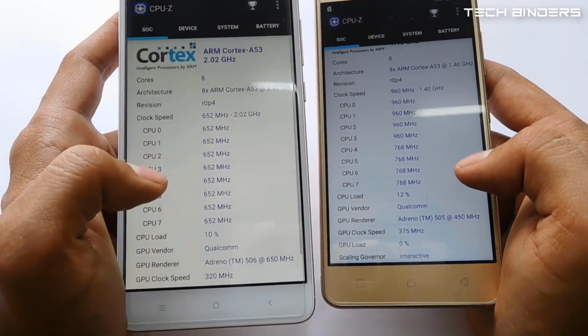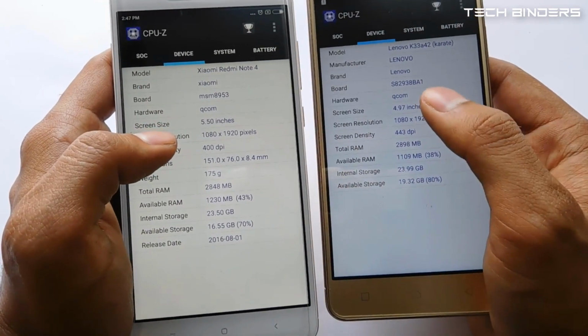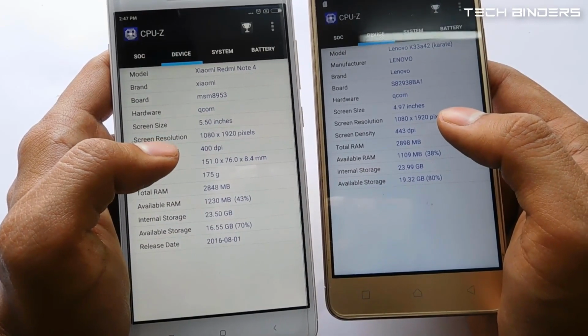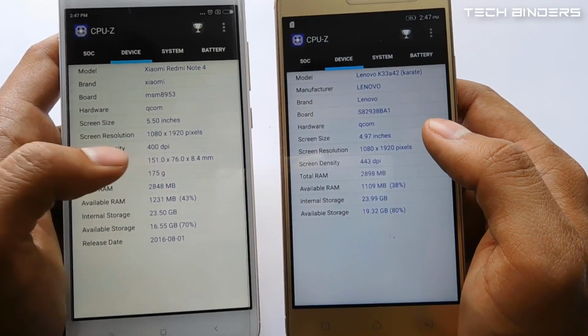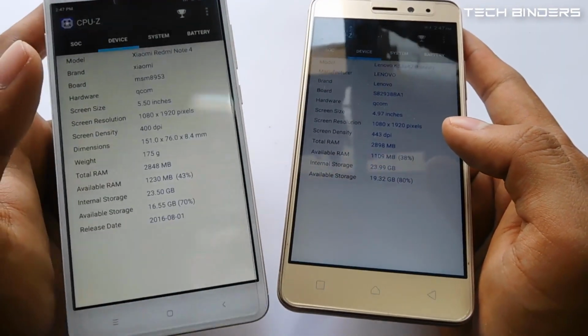Now when you talk about the screen, you will find a 5.5-inch screen here, and here you have only a 5-inch screen, and both have 1080p resolution. When you talk about the screen density, you will find there is a good and bright screen in the case of the Lenovo K6 Power, and the Redmi Note 4 only has 400 dpi.